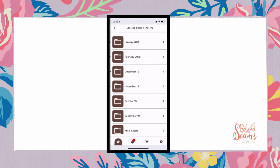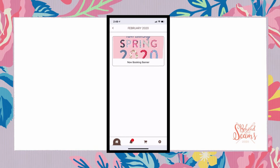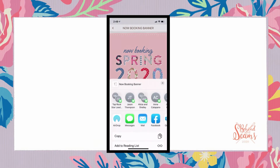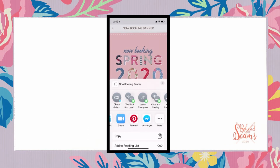Let's say you want to share some of the visuals, and this is organized by month, of maybe the Now Booking banner for February. So you've got several things you can do with this. You can share it directly from the app. And right here, it brings up whoever I've communicated with most recently. If I want to text it or AirDrop or mail or Facebook, you can see anything that's connected to your phone that you're logged in through, it's going to bring this up as an opportunity for you to share it to that social media or whatever the outlet is. You can copy it, you can add it to your reading list, however you want to do that.